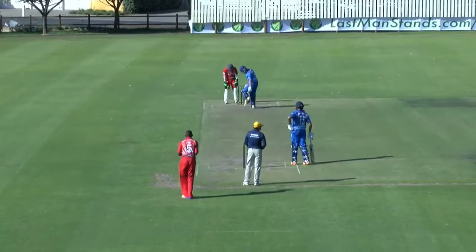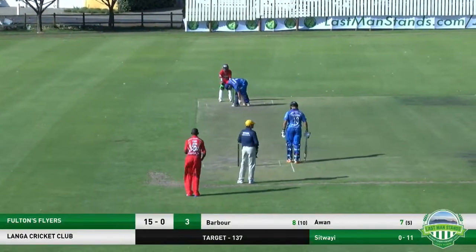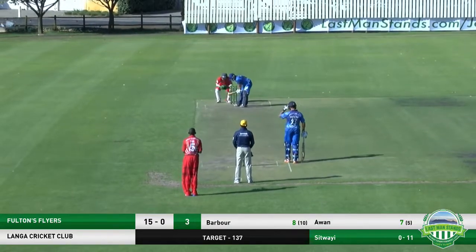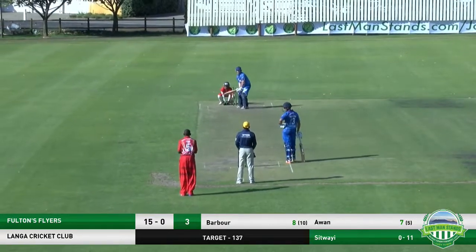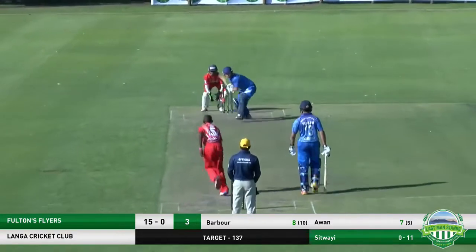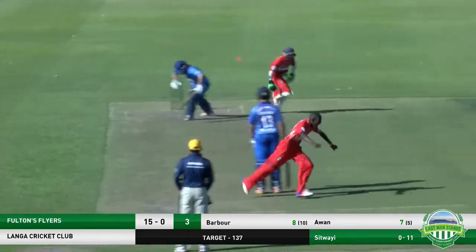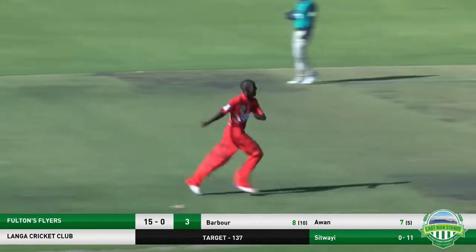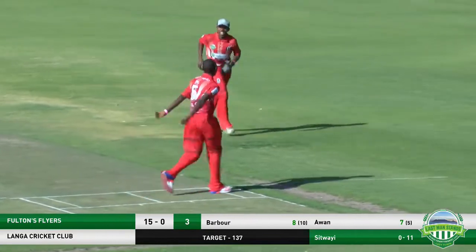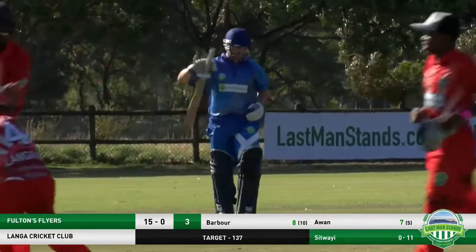So the score now for Fulton's Flyers at the end of the 3rd over is 16 for no wicket. And here comes Fanny again, and that's been clean bowled. Barber is clean bowled for 9 runs by Fanny.